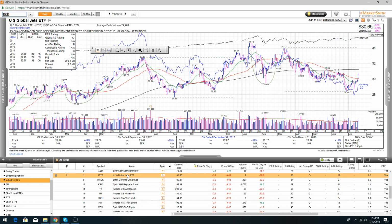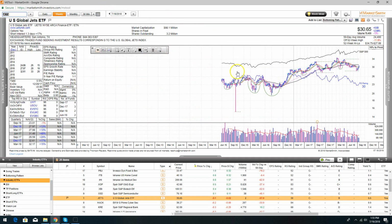Jets. So airlines are breaking out of a downtrend. Whoops, actually, daily chart's ugly. Let me look at the weekly chart. Yeah, that's a little better. So Jets ETF is breaking out of a downtrend right here. I don't know if that has anything to do with oil, or if it's just time for them to start making a move. But to me, that's pretty bullish.